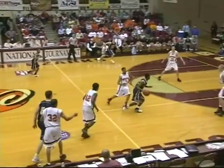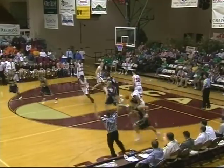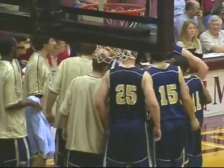Across the timeline. Gets it to Anthony or to Andre Lawrence. Down to Mike Hansen. Underneath. Whirls in the corner. Nunes for 3. Splat. Mike Nunes. And it is 7-6. And again, a timeout. This one by Indiana Tech.